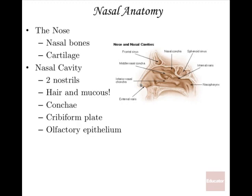The mucus, of course, is constantly being produced in the nasal conchae, even when you're not sick. That mucus serves numerous purposes. It actually warms the air that you're inhaling. It's going to catch a lot of the stuff that you are inhaling, those microorganisms, bacteria, viruses, etc., that you don't notice, but they're there. And yes, when you're more sick, you're going to produce additional mucus.